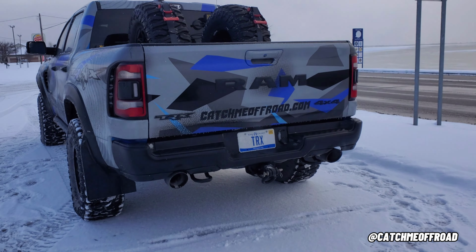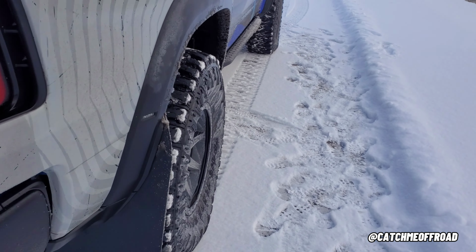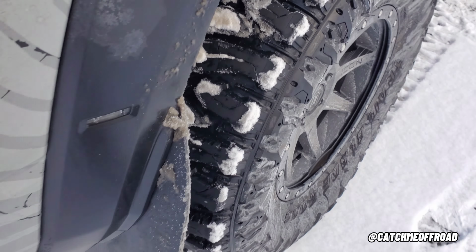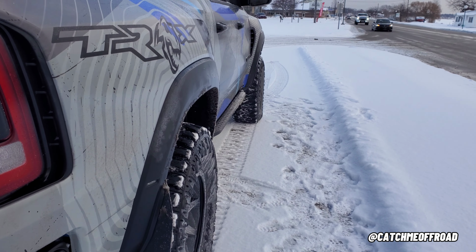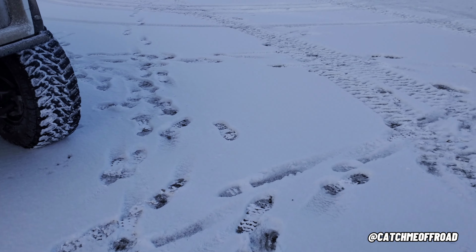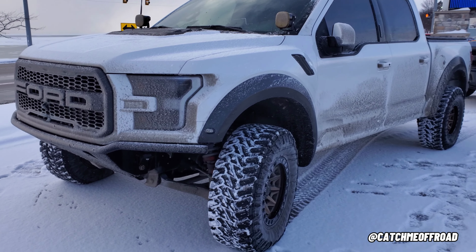We stopped for gas, and then I went ahead and aired down my tires to about 18 psi, all 4. So you can see they have a little bit of bulge to them now at the bottom. So that's how we like it for the snow. Should do a lot better than stock pressures. Yeah, we'll get rolling here soon.